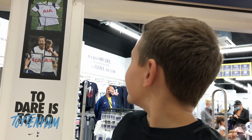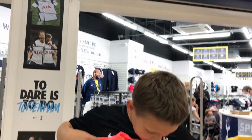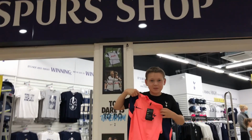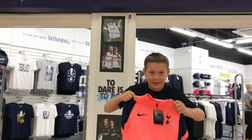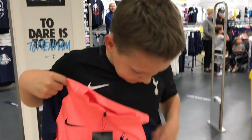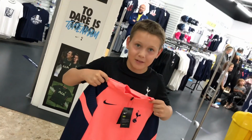I've just been in the Spurs shop and I saw something that I really liked, and it was this top. Long sleeve. I actually like the pink salmon-y colour. I think it looks really nice with the purpley blue, and I really like it.